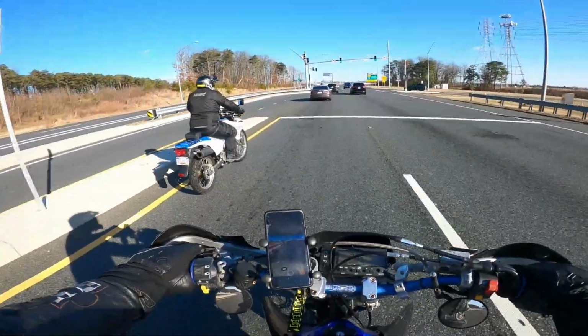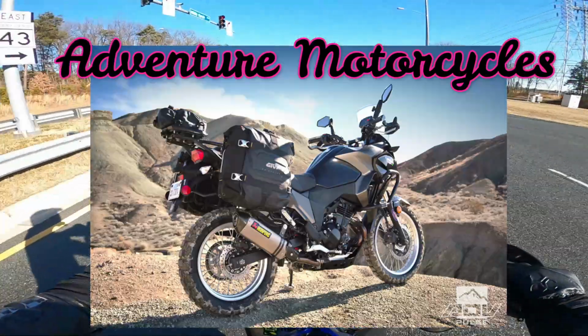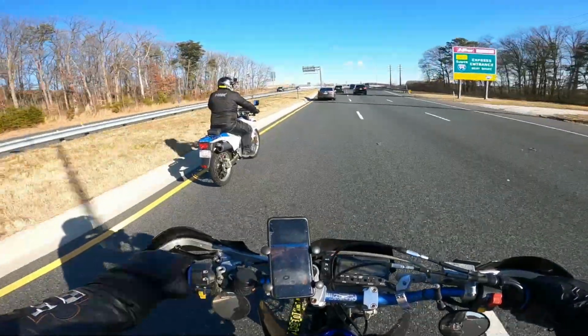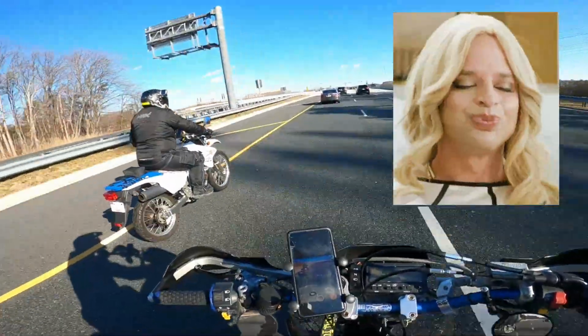Which brings us to the final category of motorcycle on our list, the adventure motorcycle. Are you looking to do long trips, super comfortable rides, maybe camp out? Then these are definitely the bikes for you.